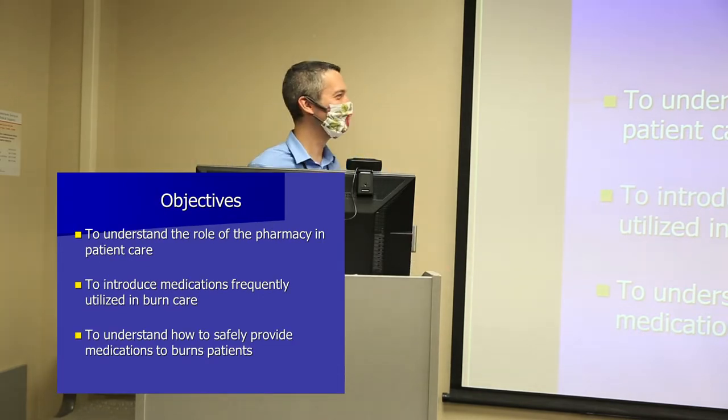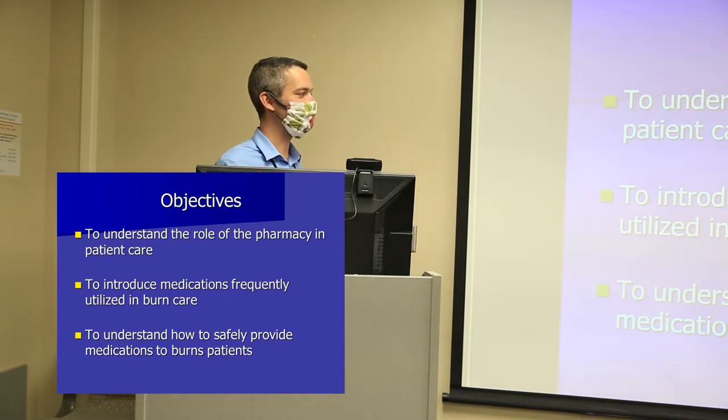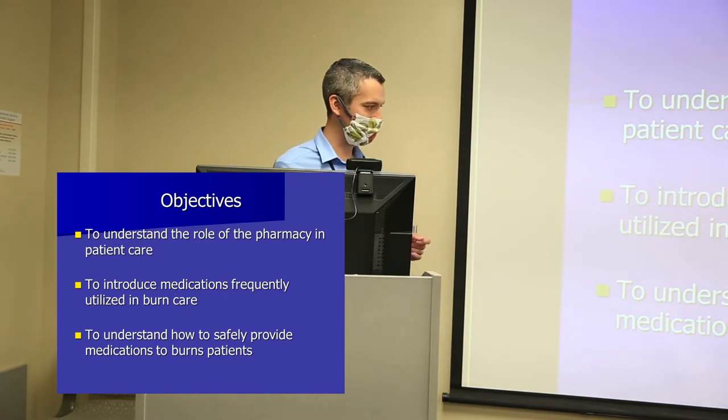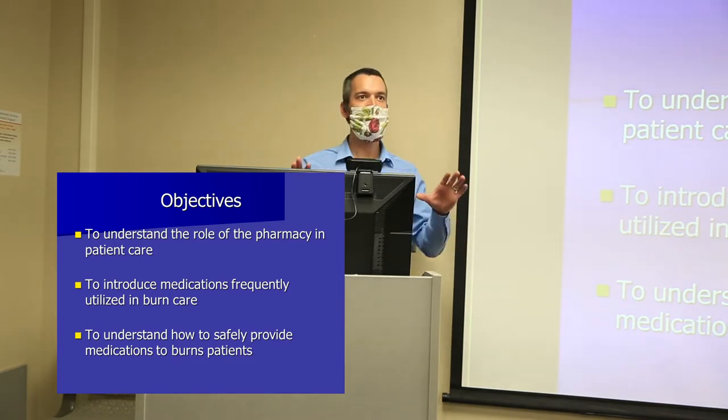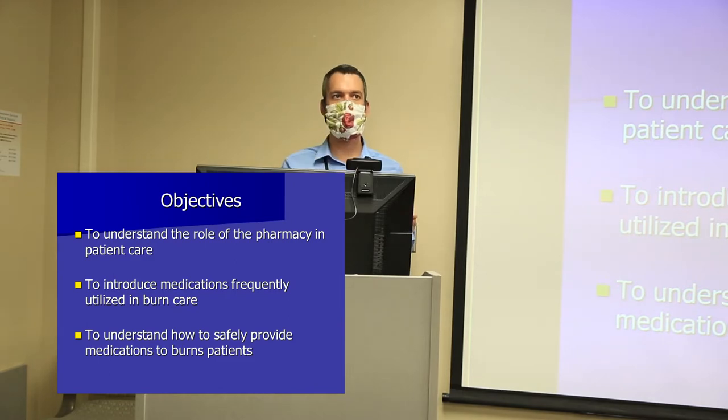Anyway. All right, we're going to understand the role of the pharmacy in patient care. We'll introduce medications frequently utilized in burn care and understand how to safely provide medications to burn patients. So I want to mention, these patients really suffer from polypharmacy. I mean, we are giving them sometimes upwards of 40, 50, 60 different drugs every single day.